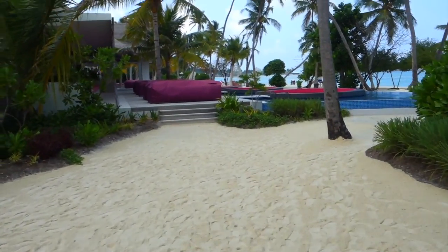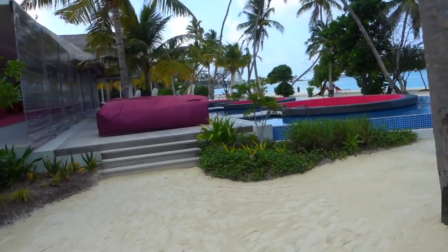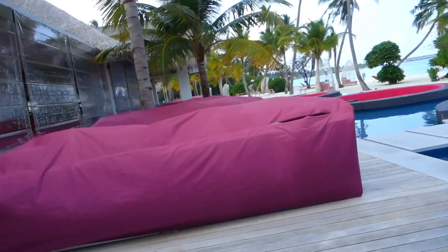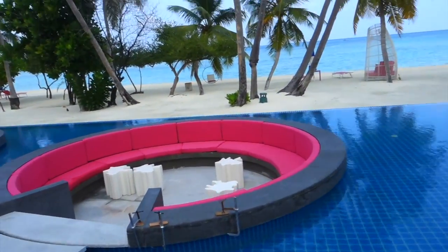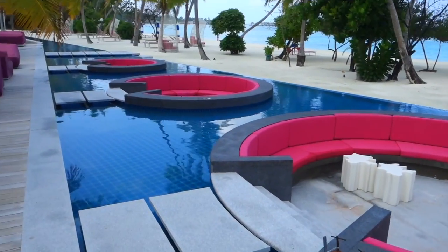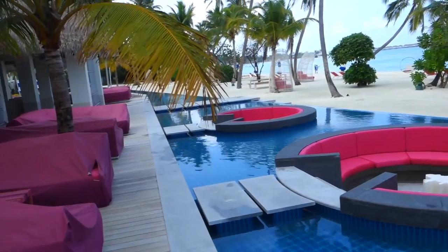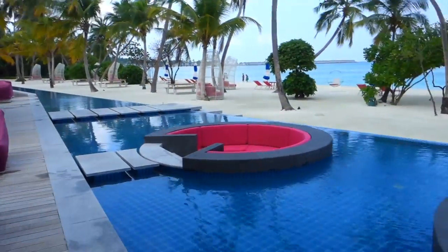Here we are next to the main pool. They still have to open all the sofa beds. It is so cool. This is actually, small information, the largest, the longest actually, swimming pool in the Maldives. It's super cool during night. They have live music and DJs. And on certain evenings they make pool parties. It's beautiful.